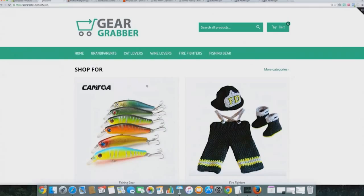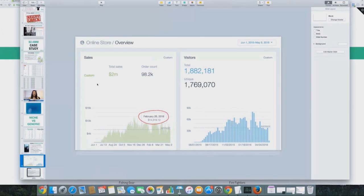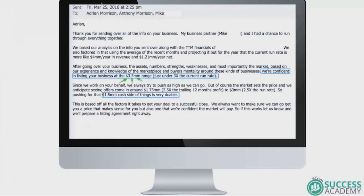The reason that you want a flexible store is because consistency adds value. Consistency adds long-term value. And when you have a long-term sustainable business model, then whenever you want to go and sell the business, like I have brokers knocking down my door trying to get me to sell my e-commerce store. You can see here, this broker says, we are confident in listing your business at $3.5 million. $3.5 million.